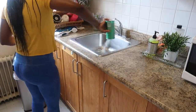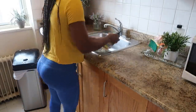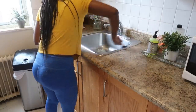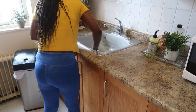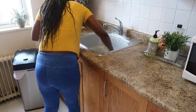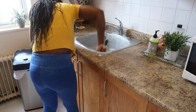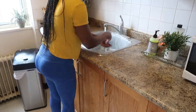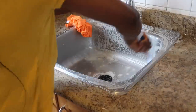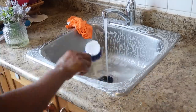I am going to be using the Comet inside my kitchen sink as well. I told you guys I love Comet. It's just the best. And I'm going to be using this long hand brush to scrub it down. It really gets the job done. And I'm going to be using the Method stainless spray to shine it after. I'm going to show you guys later when I get there.